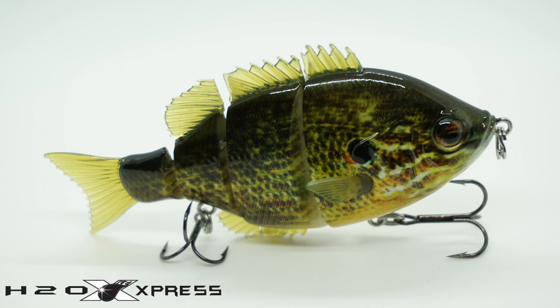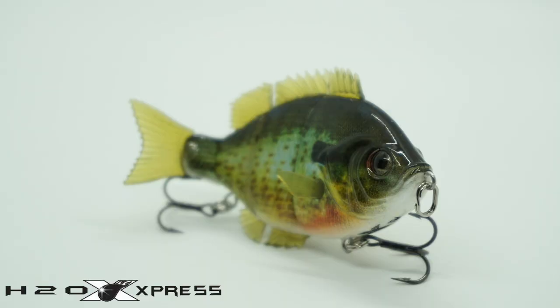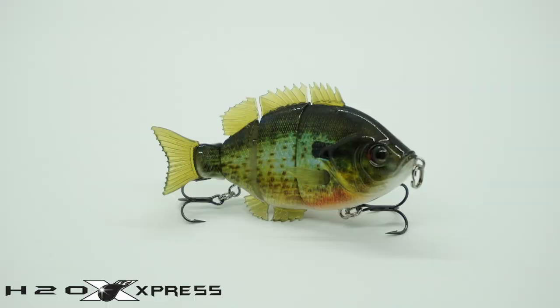I will say, on a side note, if there's one thing I did not like about this lure, the hook straightened out on me after my second fish. So what I did is I replaced the back ones and it still swam perfectly, not on its side.